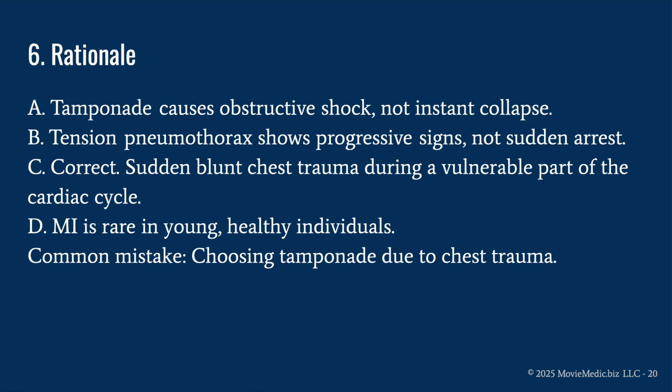Why? A is wrong because tamponade causes obstructive shock, not instant collapse, right? That's blood pooling in the layer that covers the heart. And so the patient would deteriorate over some minutes. If it's very fast or even slower, it would not cause instant collapse. That's probably the hidden wrong answer that you might be enticed to have chosen, and I can't blame you there. Tension pneumothorax shows progressive signs, not sudden arrest.